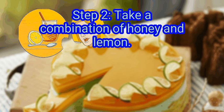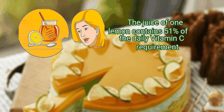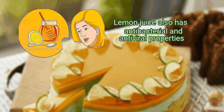Step 2. Take a combination of honey and lemon. Lemon should be added to honey for cough treatment because lemon juice contains high levels of vitamin C. The juice of one lemon contains 51% of the daily vitamin C requirement. Lemon juice also has antibacterial and antiviral properties.